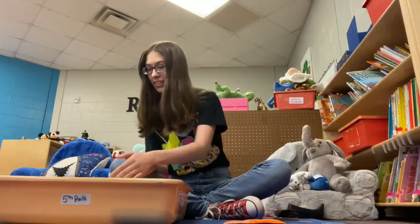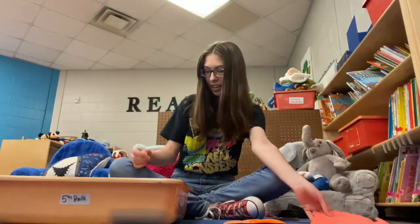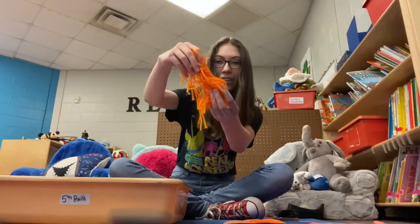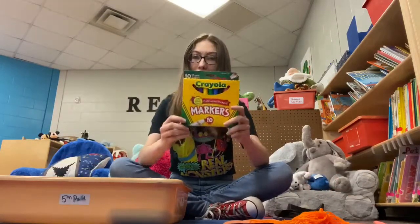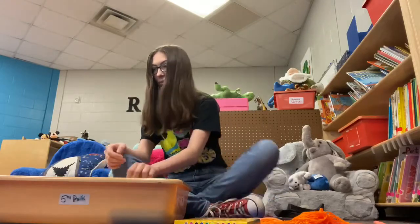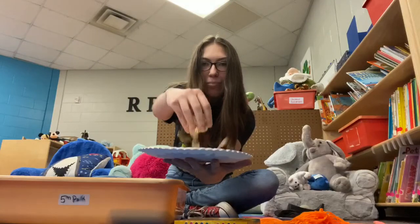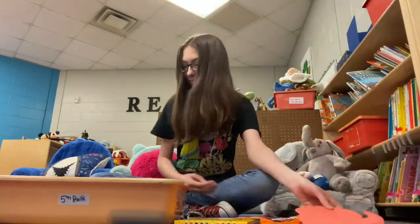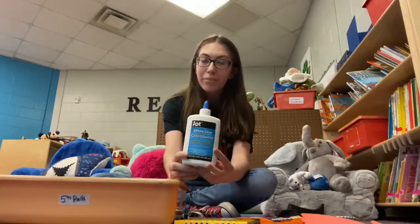So the things you're going to need are your big orange pumpkin. You're also going to need some nice orange string. You're going to, of course, you always need your markers so we can label the pumpkin. And then we have all these seeds from a pumpkin, and we're going to put them onto our pumpkin and label it. And then finally, you'll need some glue so we can put it all together.